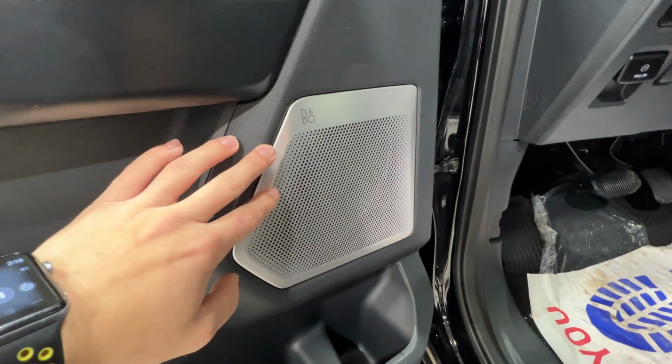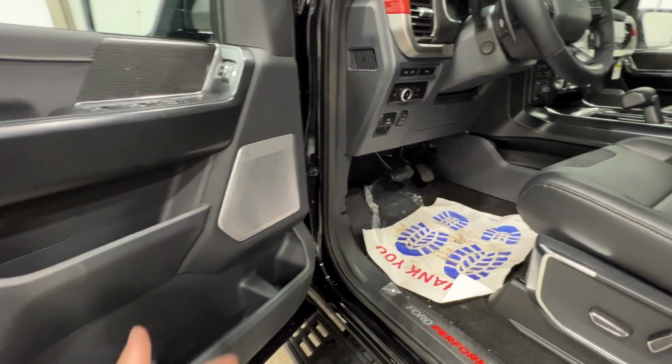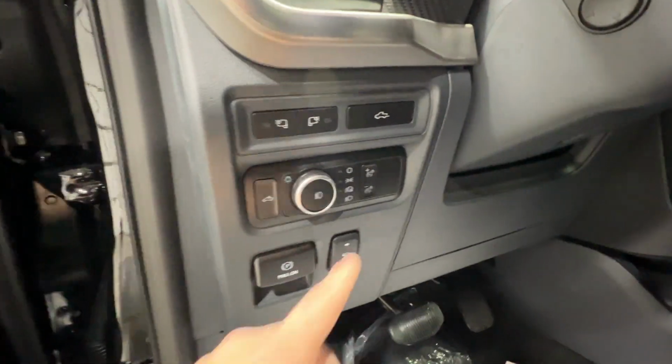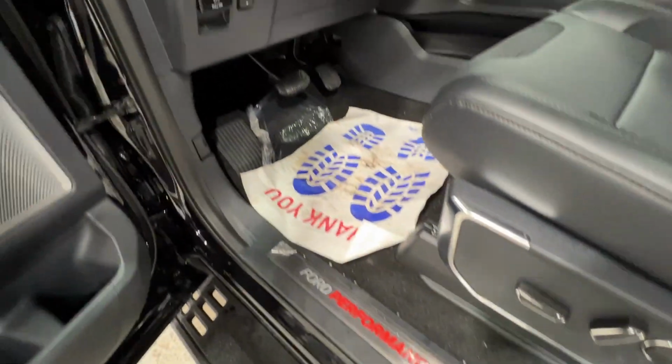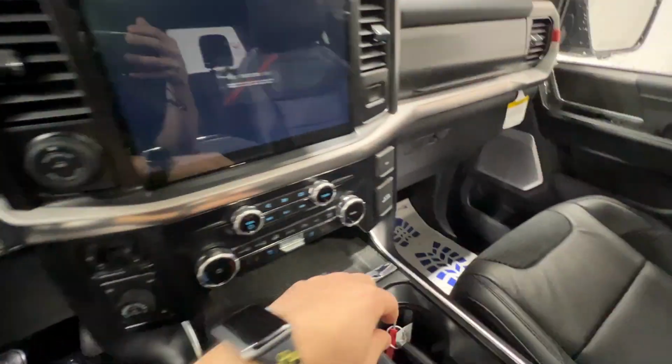We also do have the 18-speaker B&O sound system. That's over 1,000 watts of power, 360-degree audio, one of the best in the industry. You also have all of your lighting controls here, power tailgate release, power adjustable pedals, and a nice Ford Performance door sill plate there as well. But if we climb inside here, take a look at the key fob.